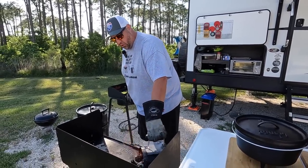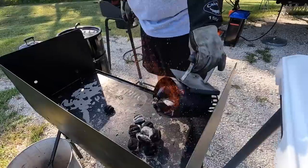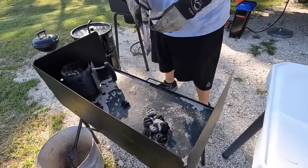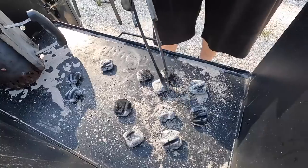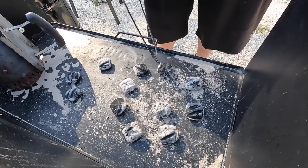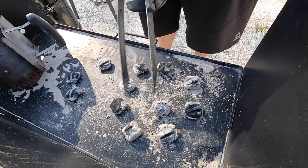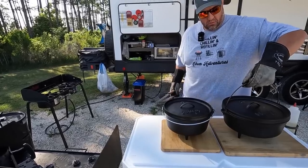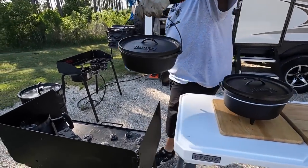We're gonna go ahead and get started on our cook. Dump a few out. We're gonna do 8 at the bottom. All right, let's see. 1, 2, 3, 4, 5, 6, 7, 8. There we go. Get that one out of here. All right, our fish is gonna go down here.